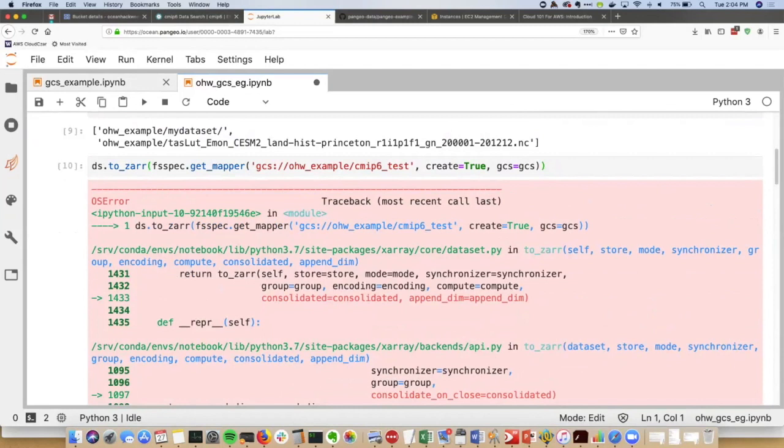The bucket did not have sufficient permission for me to actually create anything on it, right? So if you are using a public data set bucket and you're trying to write stuff to it, it won't allow you to because it needs some kind of verification. It needs you to provide it with some kind of authentication.